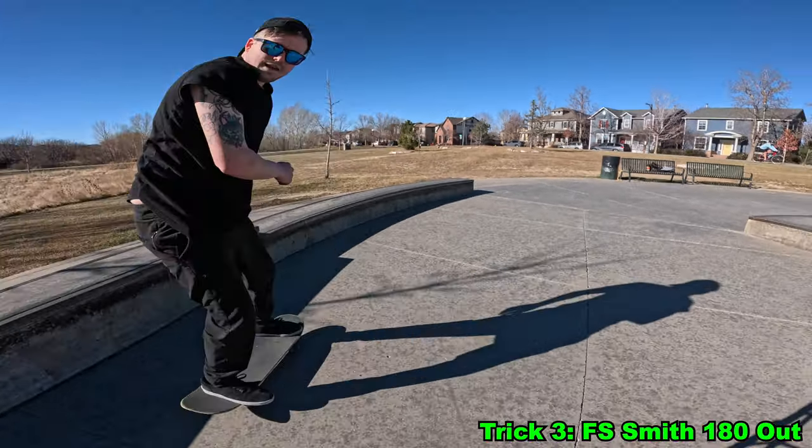Also, the pyramid thing in the back is essentially a wall ride, and I could go on about all of the other bad things about this park. I think the only positive thing here is that I met some really cool dudes while filming this, but again, the skate park itself is pretty bad.